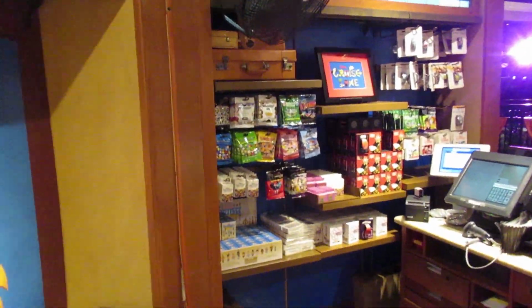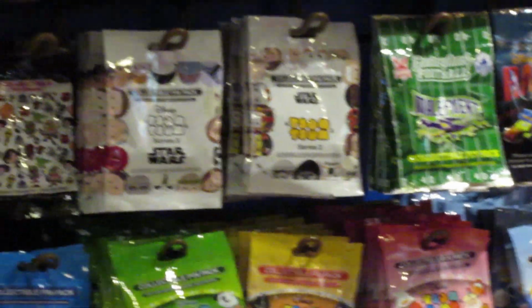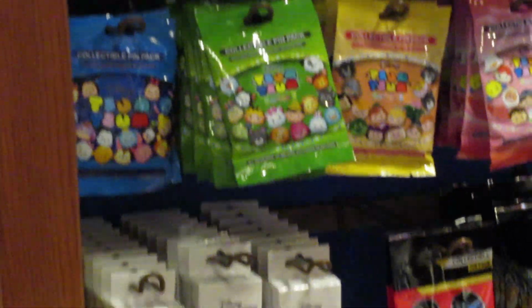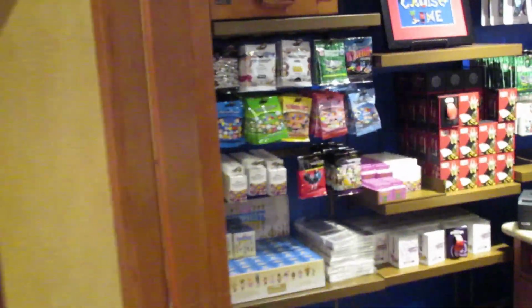And back there, they've also got some of the bigger mystery packs. Let me kind of zoom in and show you there. They got all these different mystery packs. These all have 5 pins in them each. And they usually run $27.99 for that pack of 5. There's some random packs. These all have 1 or 2 pins in them each.